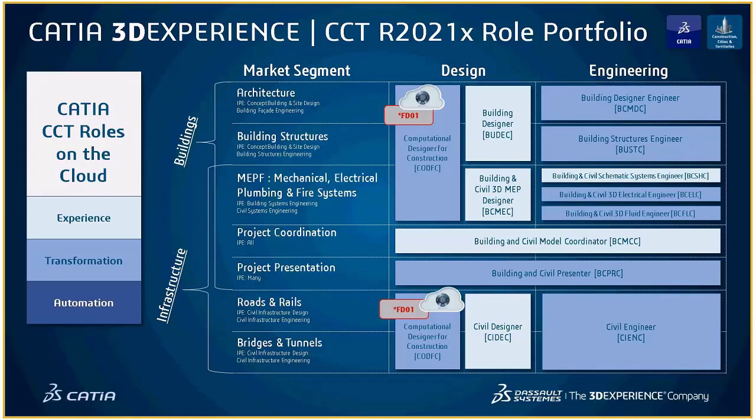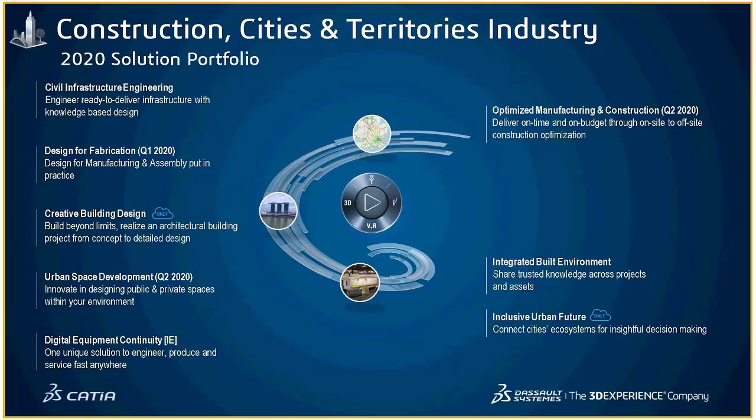So that's the big information. That's the big reveal, and now I'll get a little bit more into the details of the contents of each one of these roles. Again, remember that the Dassault structures this portfolio around a set of solutions. And so here's a look at the 2020 solution portfolio for the construction, cities, and territories industries.